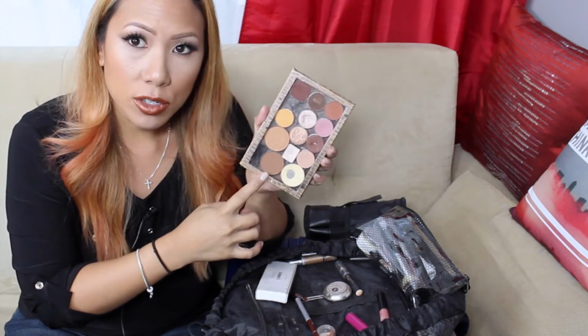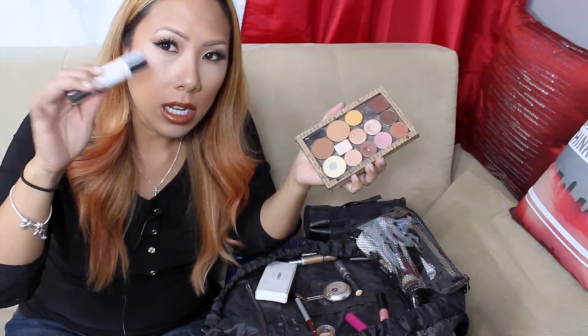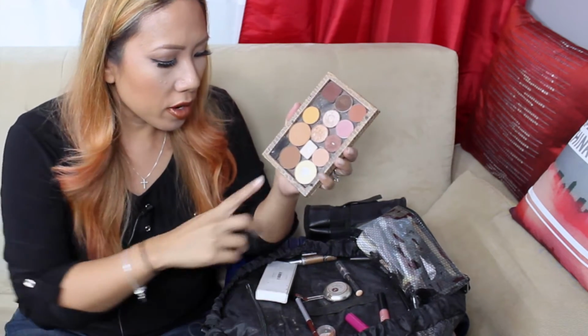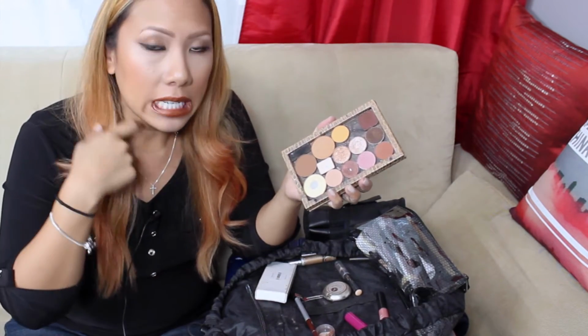I have a contour powder because I like to do cream and powder contour. First I do the cream, so I'll lay down the cream, contour, and highlight with this, and then I'll set it with this. So this is from Anastasia. It's a very deep contour, and I picked a really deep one just because I knew that I would tan probably.